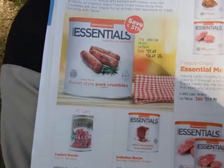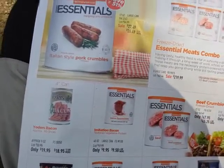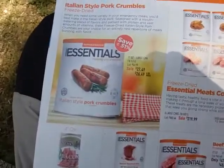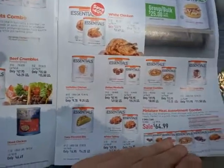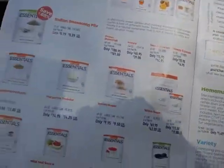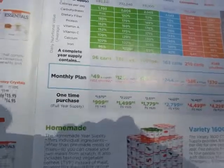Italian-style pork crumbles, 51% off. If you buy 6 or more, it's only $26.49 for 17 ounces. Well, even if you could triple that in the weight, is it really worth that? I mean, seriously, I don't know. Unless you just have a lot of money, some of this is just kind of excessive. And so we kind of have to move along here. We're already going toward the 13-minute mark. So they have these spices and things like that, which aren't the worst thing in the world to have. I think it's important to have some flavor to fight palate fatigue.